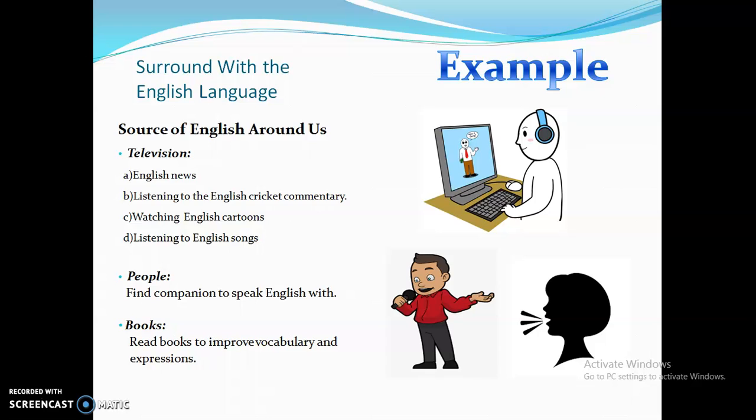How can we get surrounded with the English language? The sources of English around us are mainly television. In television, we should watch English programs such as listening to English news, listening to the English cricket commentary, watching English cartoons. Everyone likes to watch cartoons, but if we switch on to the medium English, then it is a boon. Yes, and the last but not the least and very important one is listening to English songs.